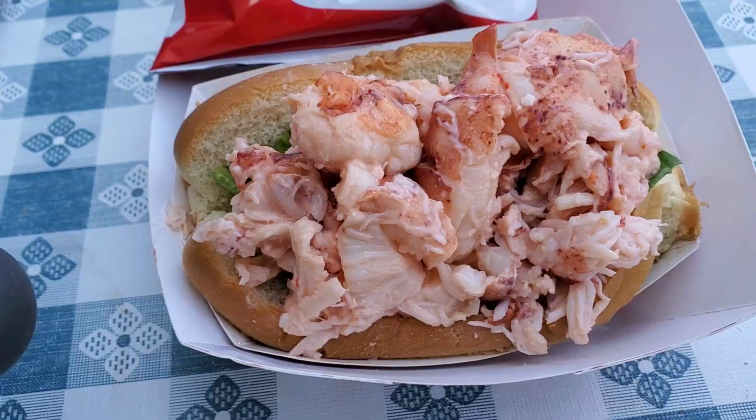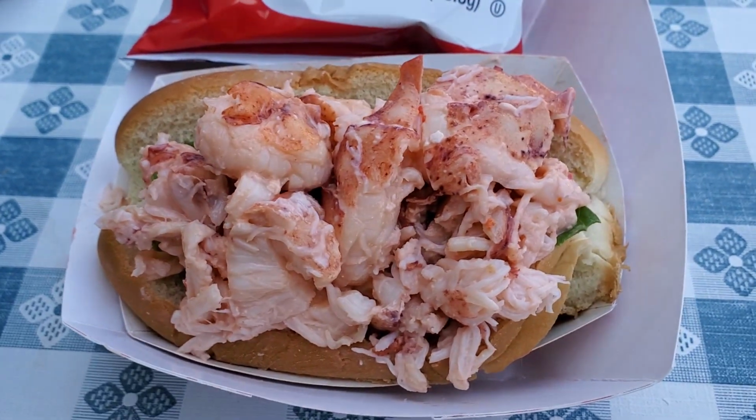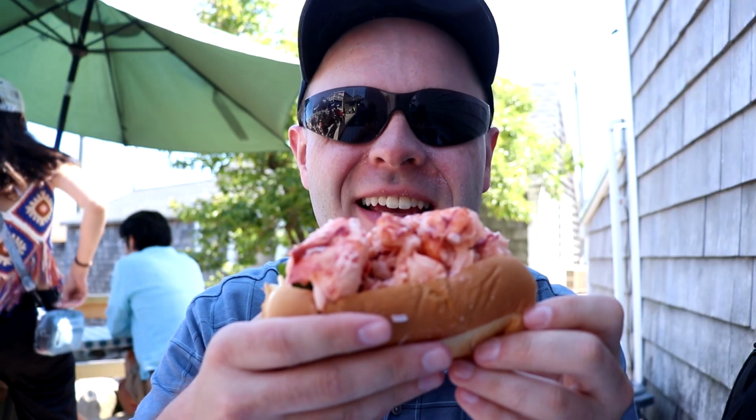All right, so we got a table in the back. My line didn't last too long, so I was able to order, and then just a minute later, out came the lobster roll. Got a really nice lobster roll, full of fresh lobster, and also some potato chips too. This looks delightful.